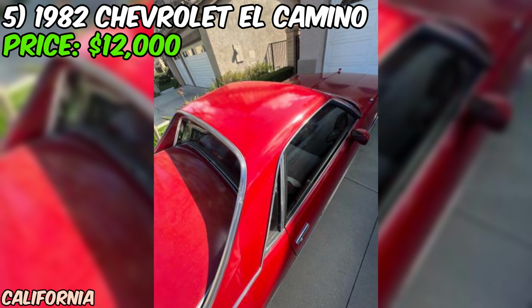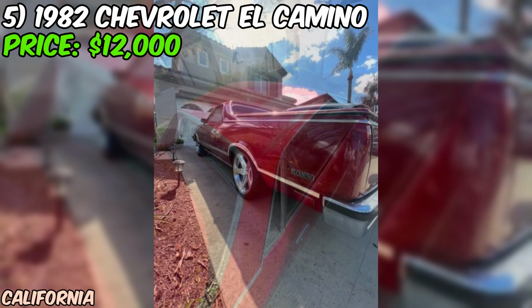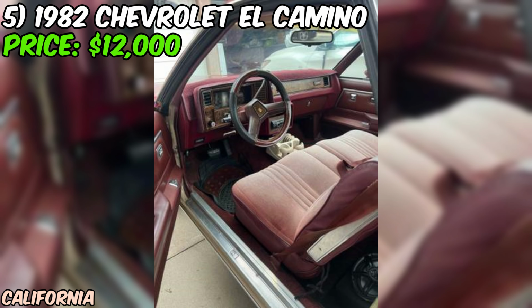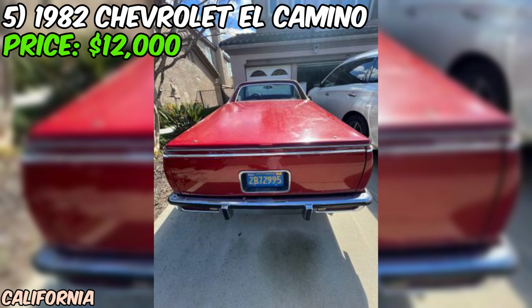The exterior of this El Camino is just as impressive as the interior. The red paint job is classic and timeless, and it's sure to make a statement wherever you go. Whether you're cruising down the highway or pulling up to a car show, this beauty is guaranteed to turn heads and spark conversations.